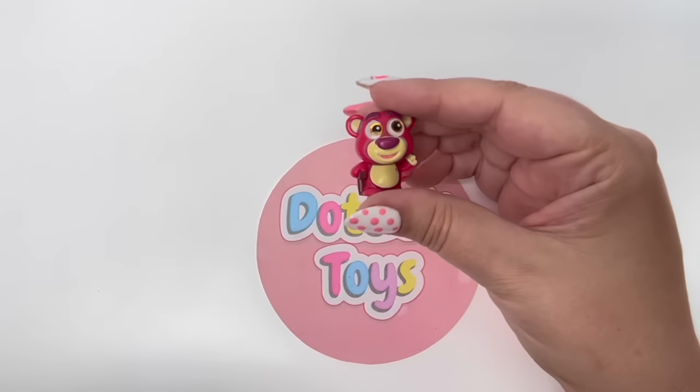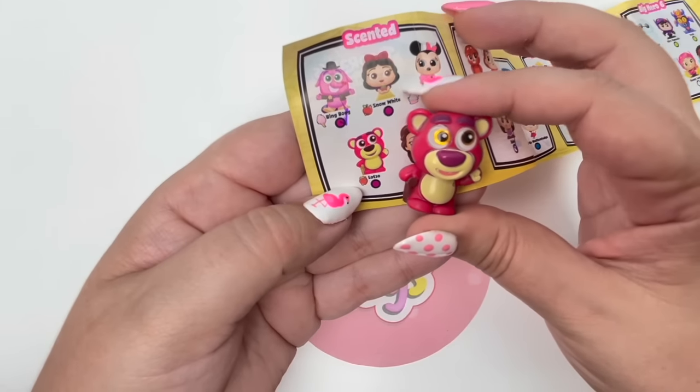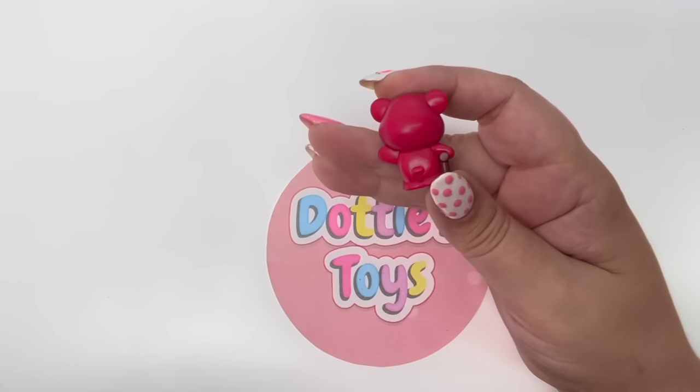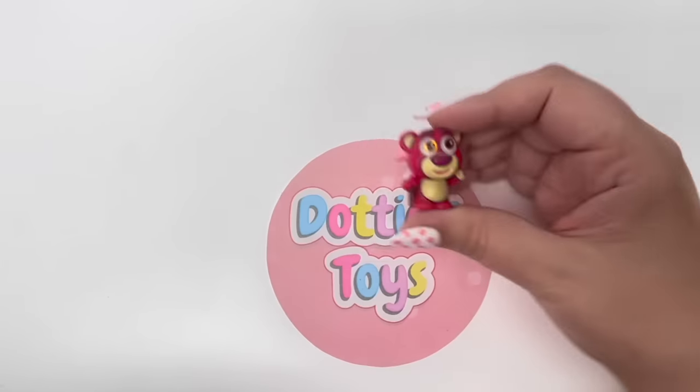All right, we got another one of the scented. And we have Lotso, and according to this, Lotso is gonna smell like a strawberry. Let's see what he smells like. Oh my goodness, he does smell like strawberry. He kind of smells like a fruit roll-up. Definitely like a fruit roll-up. I love how these scented actually smell like the things that they're supposed to smell like.